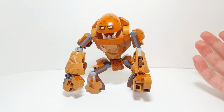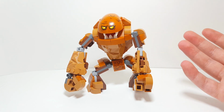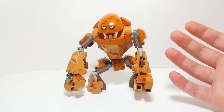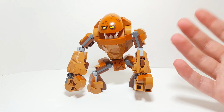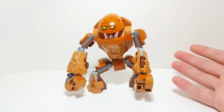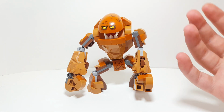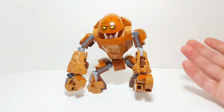And here is Clayface, and he's actually in the name of the set, so you expect him to be good, right? He's got to be a good build, either a big figure or whatever. And yeah, he's something. He uses a lot of Mixel joint parts. I don't know if that necessarily works for him. It is a lot smoother than the other Clayface, which I think would make an excellent comparison video between the two. But here he is, and I don't know.